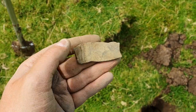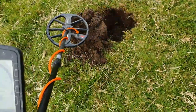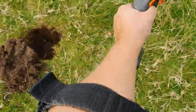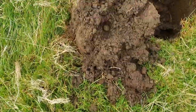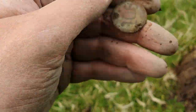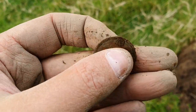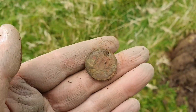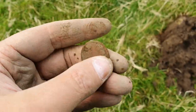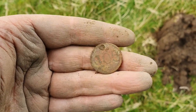Not sure, but that was mega deep. Something a little bit different. This was a 15. Thought it was going to be a 1p, but it isn't. Spun it over, and it's got 105 written on it, and a hole through there. Funny looking pendant. Don't know what it is, but yeah, let's carry on.